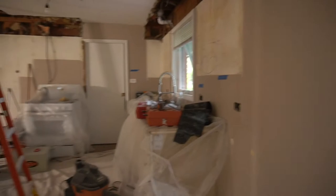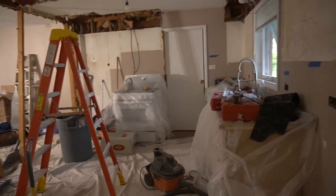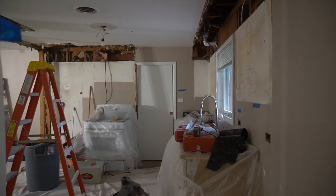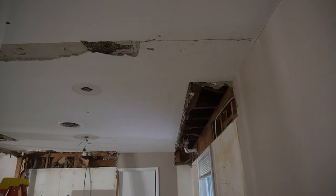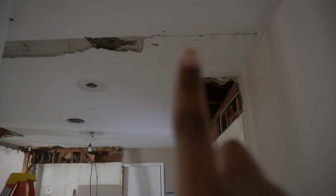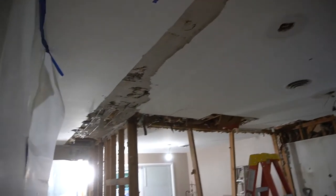Okay, y'all, boom, we got a couple seconds to film. They're having a snack break. I don't know, but let's go fast. I really don't want to disrupt them or get in their way while they're working, so I'll be doing updates periodically. This is where the beam is going. You see this line here? That's where the beam is going, and they have to break all of this out. But yeah, this is the update.